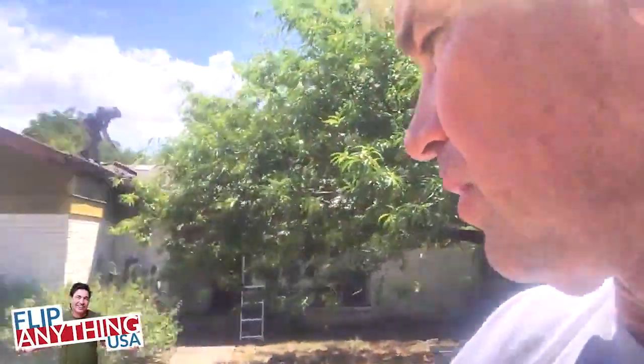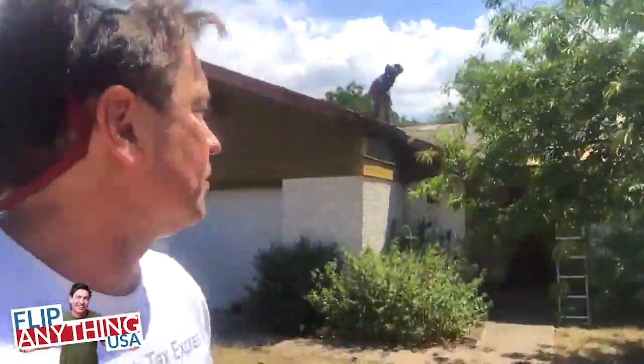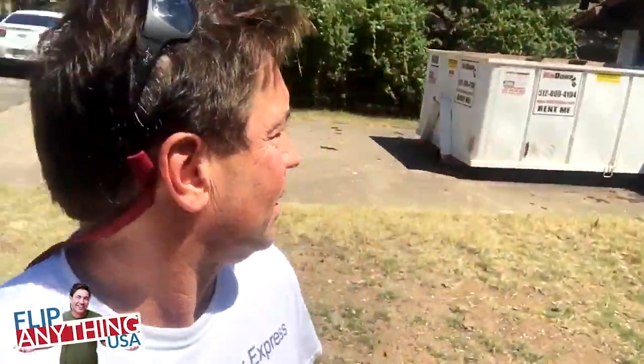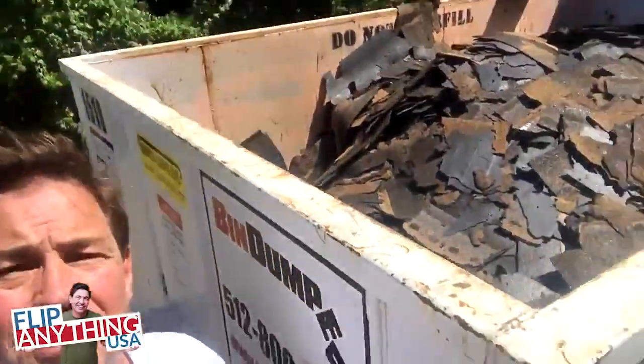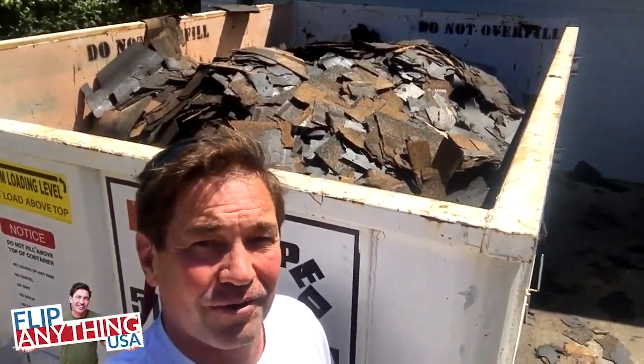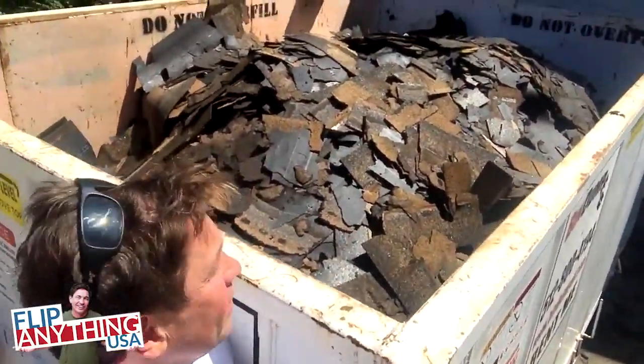It'll be great. I got roofers tearing off the roof right now. They've already got a pretty good chunk of it going, and you can see what's going on up there. They are just scraping with shovels and tearing it up, and then that stuff's all going right in here behind me. It's surprising. Look at all that. Didn't look like it was that much when it was sitting there. It's just one little thin layer on a roof, but you get enough of that debris, and there it is.